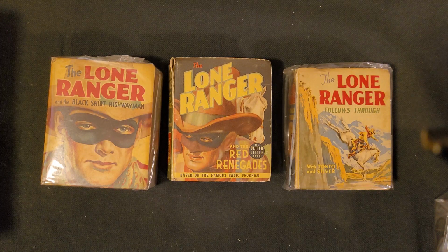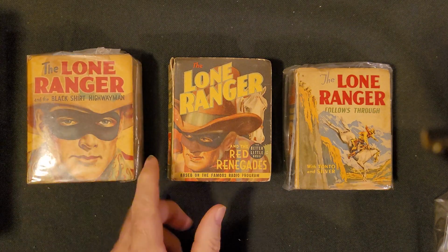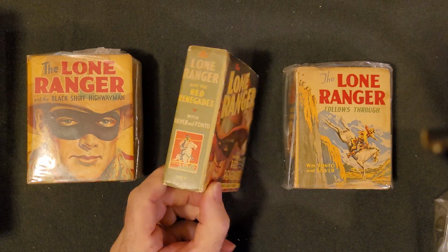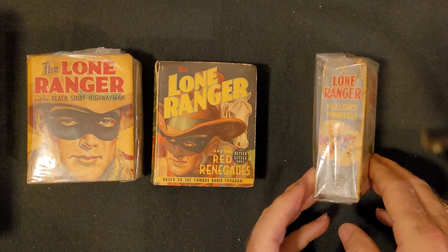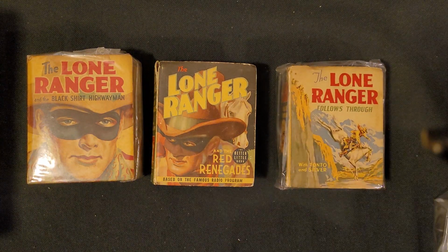So the three books you see here are The Lone Ranger and the Black Shirt Highwayman, and this is Whitman book number 1450. This is Lone Ranger and the Red Renegades, 1489. And the Lone Ranger follows through, 1468. I believe Whitman did 6 of the Lone Ranger Big Little Books.